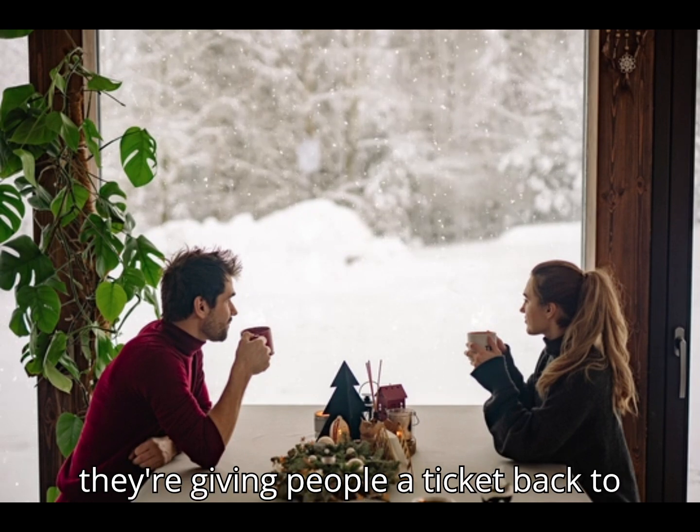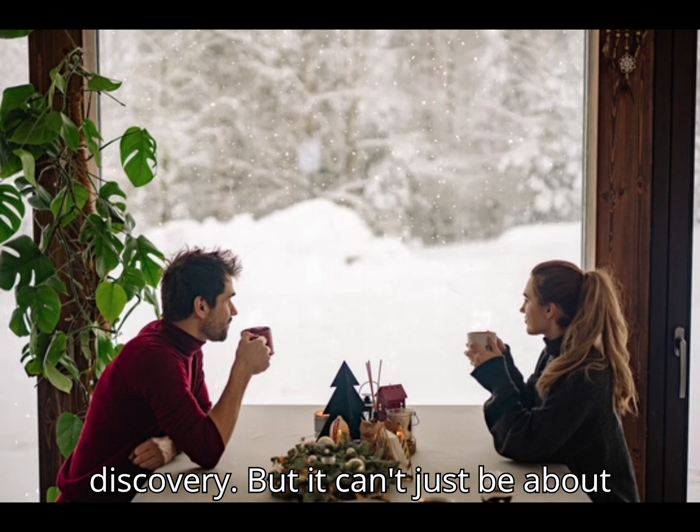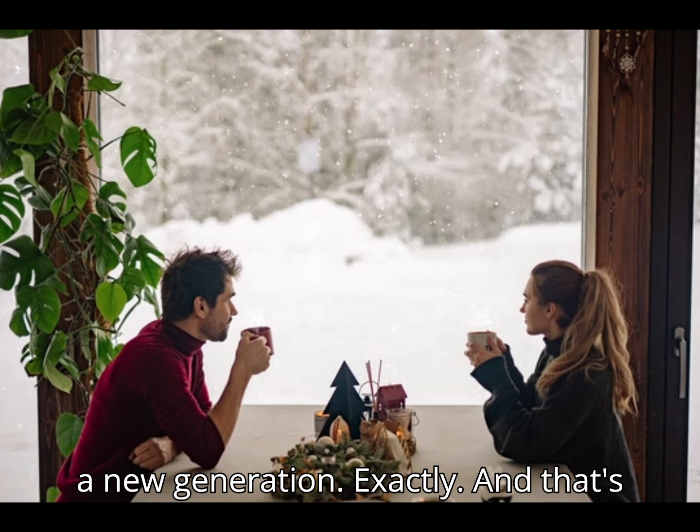It's like they're giving people a ticket back to their youth, a chance to relive those carefree days of exploration and discovery. But it can't just be about looking back, right? It has to be about creating new memories, new adventures for a new generation.